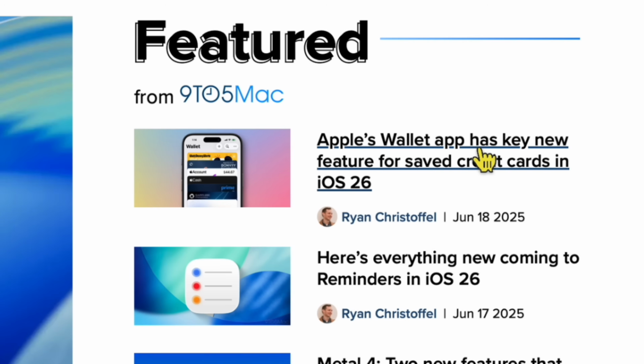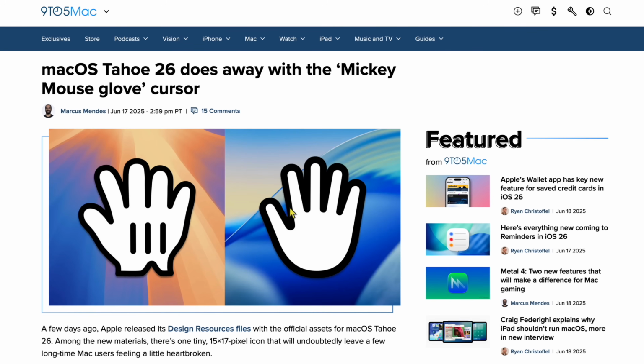So you can see this is what it is. If I go over here, I don't know if I can zoom in on my cursor. You can see that little Mickey Mouse glove. Mine's yellow because I changed the color. But now they're going to change it from this over to this that doesn't have the little Mickey Mouse things where the knuckles are. And it's going to be a little bit more rounded.